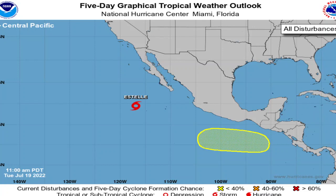Hope everybody's having a great Tuesday out there in the middle of the week. We got a couple of systems that we're watching here, especially across the Eastern Pacific Basin right now.